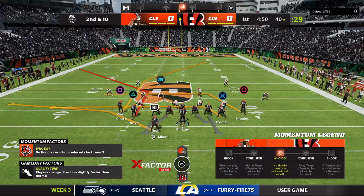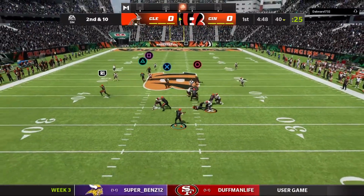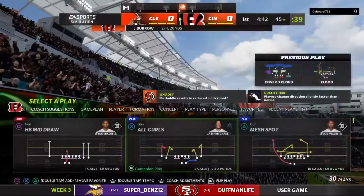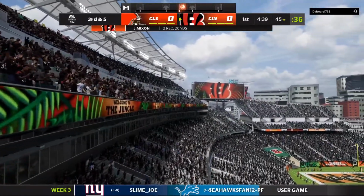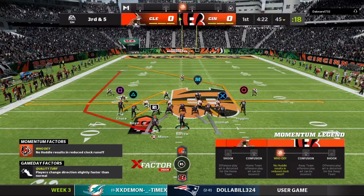So after the incompletion on first, now 2nd and 10. From the shotgun, it's Burrow. This goes out wide for Mixon. 5 yards, now it's 3rd and 5. Well, he was a busy man out of the backfield a week ago. They got the ball early and often. I have no doubt in my mind that he'll be a big part of the game plan here as well.